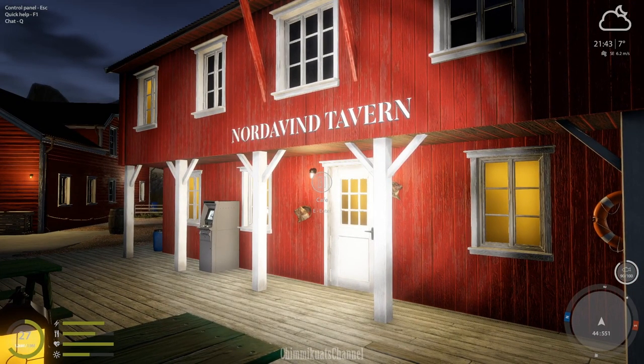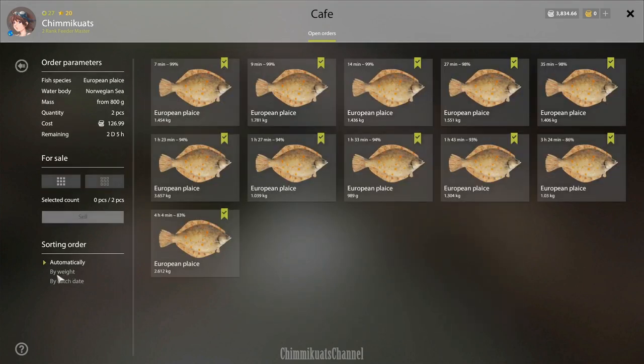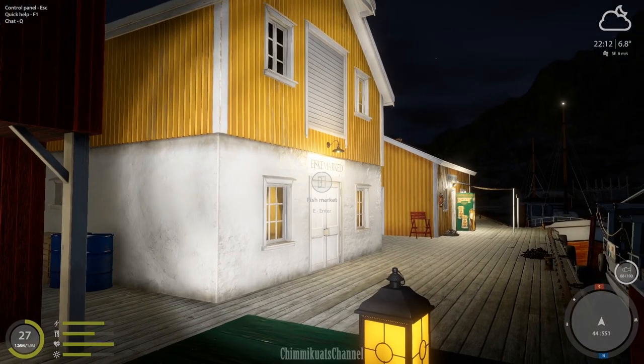Okay, let's see what we got in the cafe first. Yeah, nice. Got so many plaice. Okay, I think I can only sell plaice. I got so many plaice. Only two. Nice. So the total in here is 126.99. 127. Nice. And let's check for the rest.